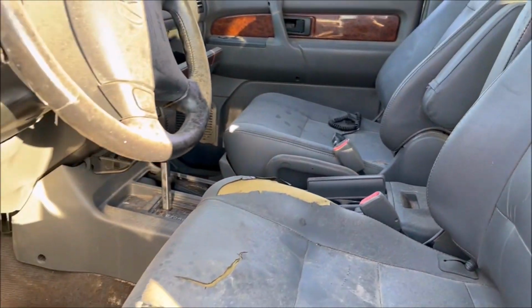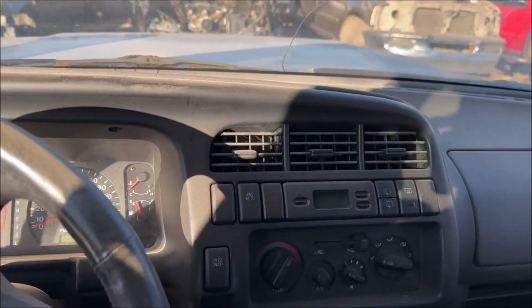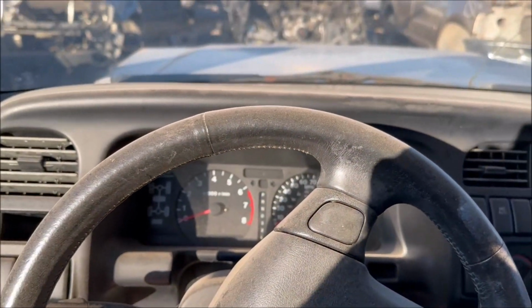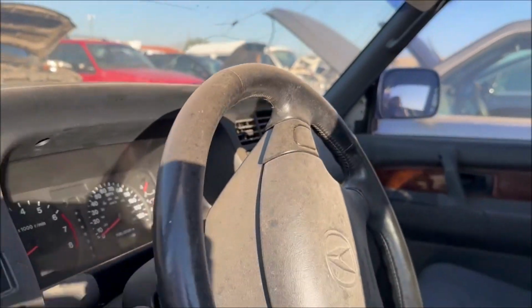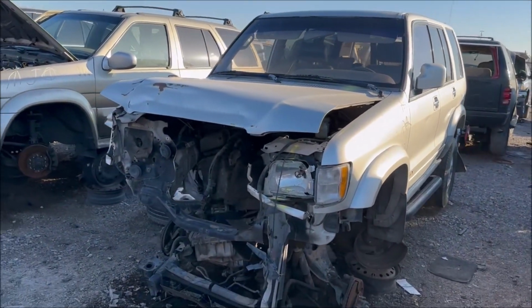This one has really crusty seats. Let's hop inside. Wonder if I should grab that disc player. Yep, '99 SLX. Wow. With the gold package. Looks like it got hit pretty hard up here.